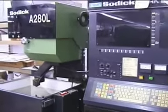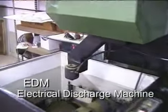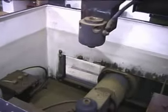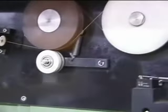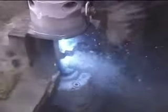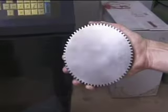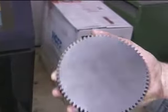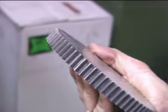This machine's called an electrical discharge machine, or EDM for short. It uses 10 thousandths thick or 12 thousandths thick wire to actually do the cutting. What it basically does is the wire has an electrical current through it which discharges and burns the metal away. The unique thing about it is that because it's cutting with the wire, you can cut parts that otherwise would be impossible to mill out with an end mill.